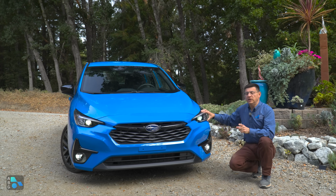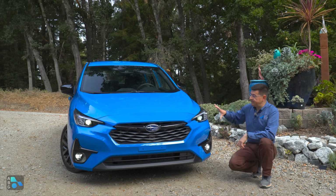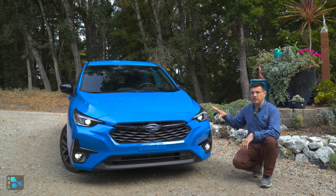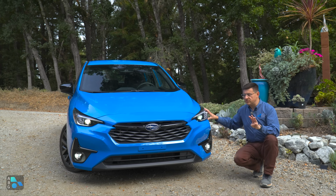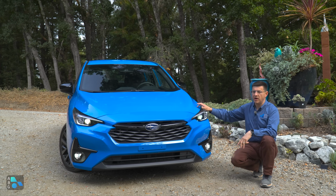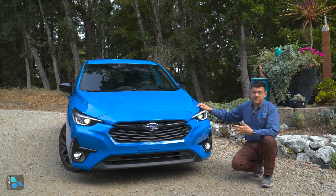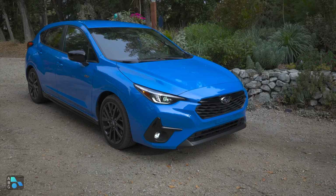That's also why we no longer find an Impreza sedan. The Impreza is hatchback only. It's also why we find a very streamlined lineup. There are only 3 different trim levels, and if you want the 2.5-liter boxer, this is the only way to get it. On the other hand, there's some advantages if you're looking at the base Crosstrek or the base Impreza as a result.